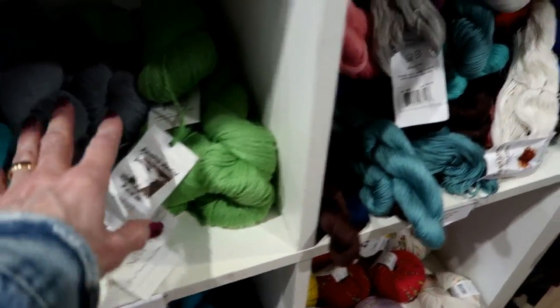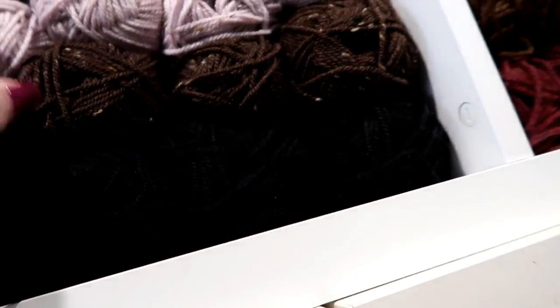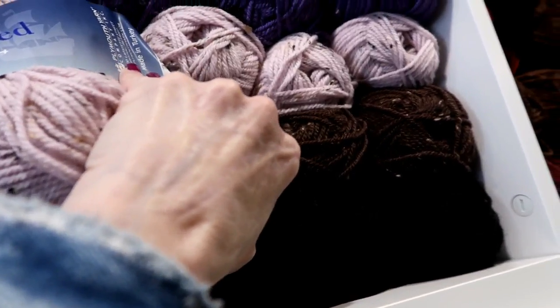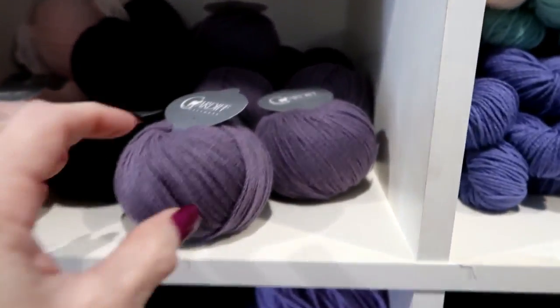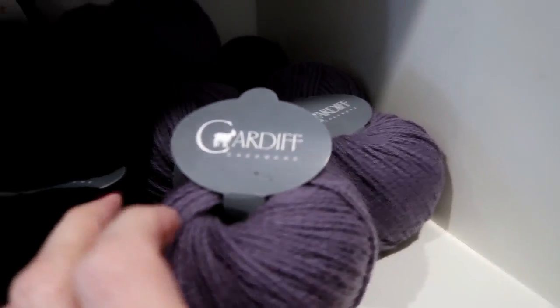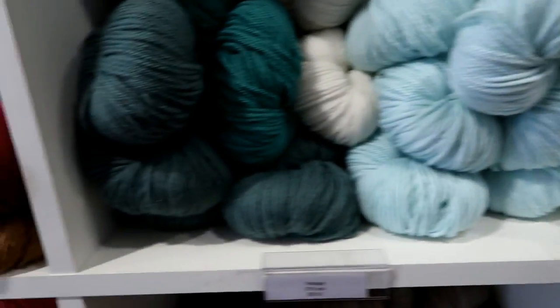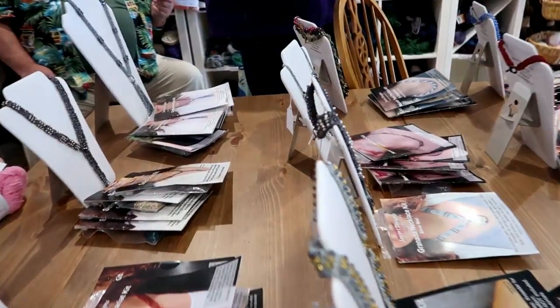We have some more Juniper Moon over here. So she has a really, really nice selection. There's some tweedy yarns up here. I wonder if this is the Queensland. Oh, it's Plymouth Yarn Tweed. I guess I could have used that for my swan show. And she has some cashmere. This is Cardiff Cashmere here. Barocco Vintage, so she has some of the standards.